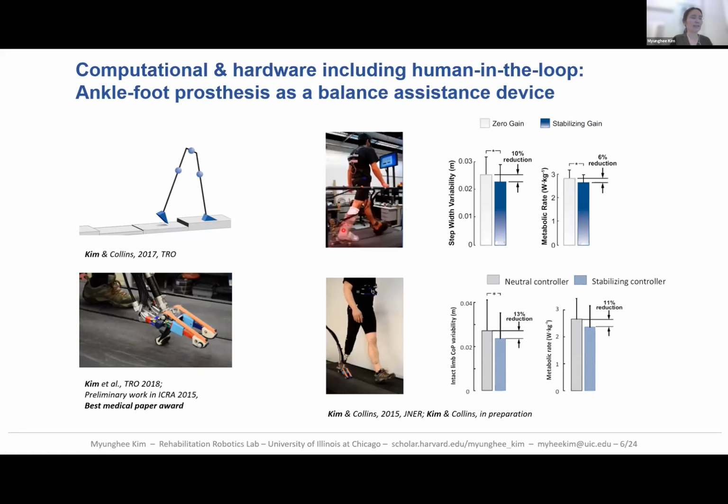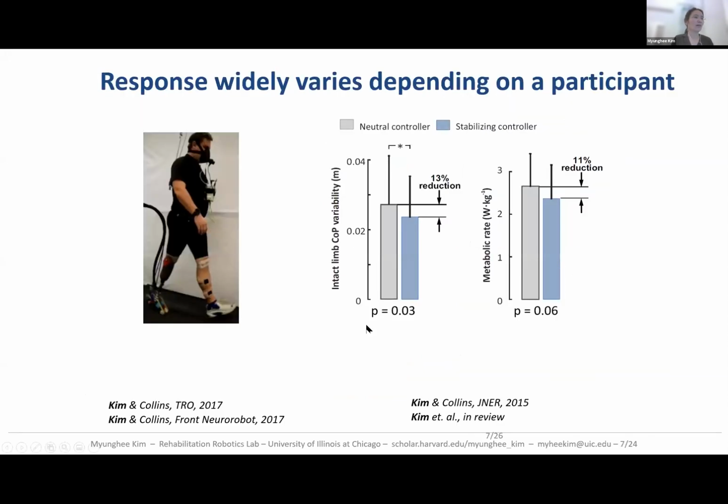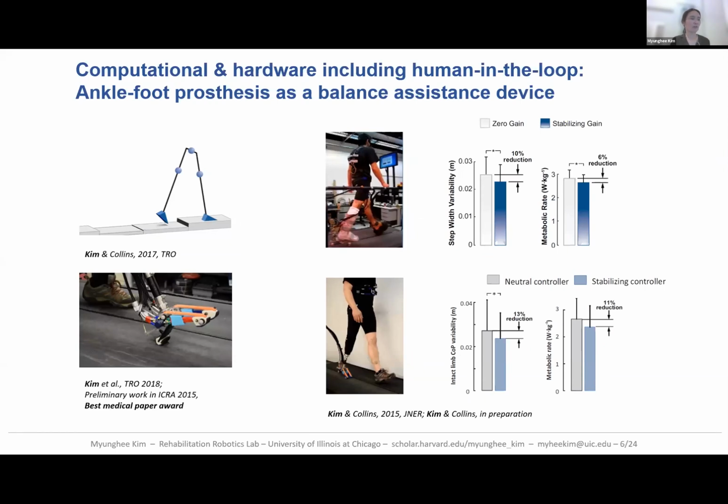At that time, we developed a control idea to assist balance. We found that the simulated amputees reduced the metabolic cost of walking in the stabilizing controller condition compared to the neutral condition. At the same time, they reduced hip control effort, shown by reduced step variability. They reduced metabolic cost by about 10%. We also saw a similar metabolic cost reduction for the amputees, and they also reduced intact limb control effort. So it seems that using this human-in-the-loop approach, we were able to develop an assistance method to improve balance.